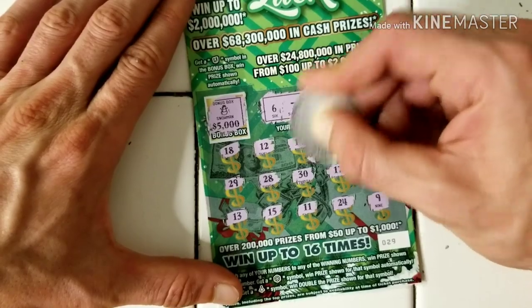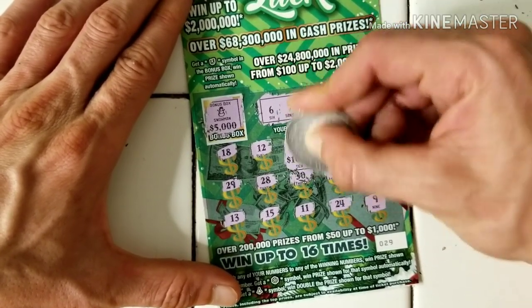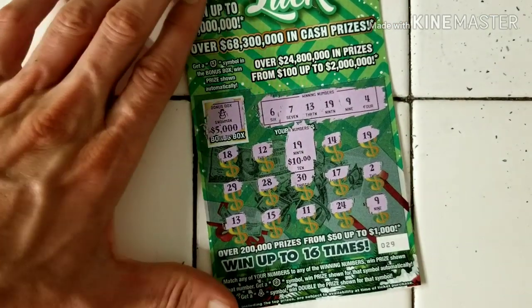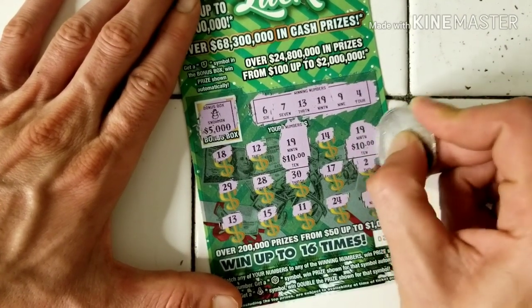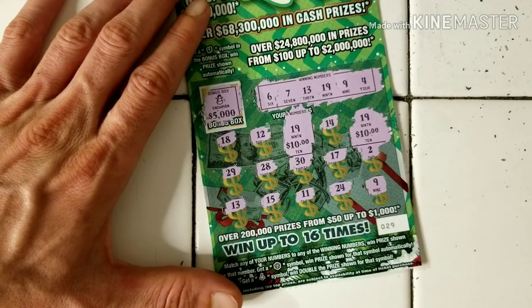We got small, small. Oh, 10 bucks! Booyah! 10 bucks! Yeah, come on, let them all be 10 bucks for at least a break even. Come on. Can we get a 10? 10 bucks! Alright, guys, we'll take it. Come on, let it be 10 bucks. Where is it? Where is it?